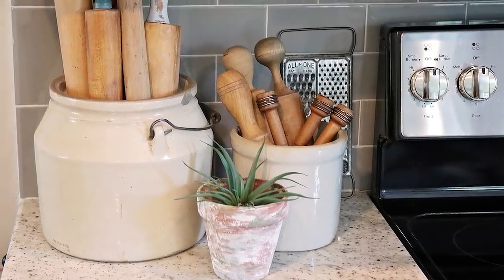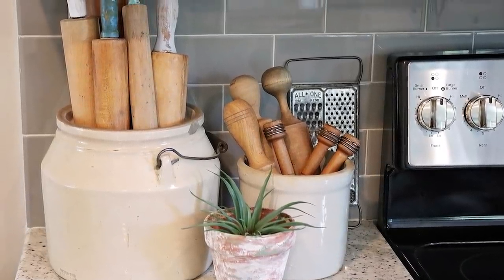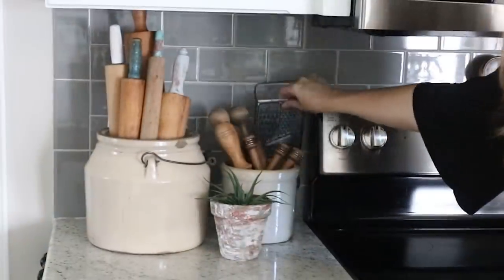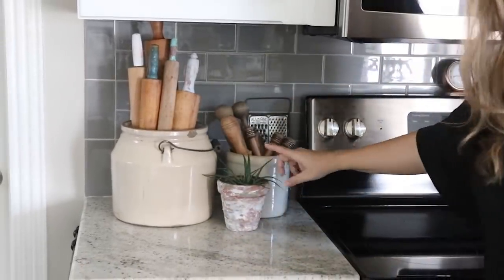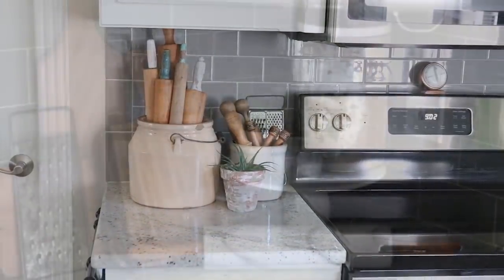Over by the stove, I have some rolling pins, and I also have this little soap grater. I don't know if you can see it very well, but this is a soap grater that I got in a recent haul. And then I also have a little succulent from Dollar Tree.